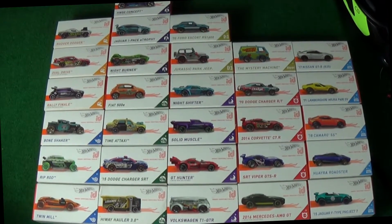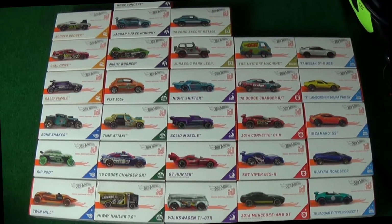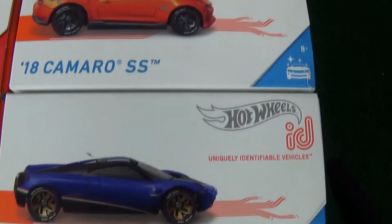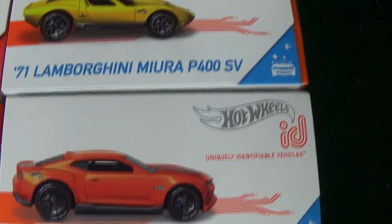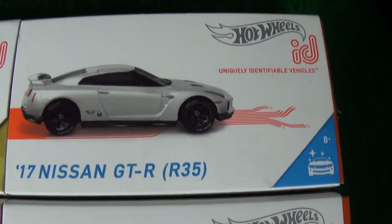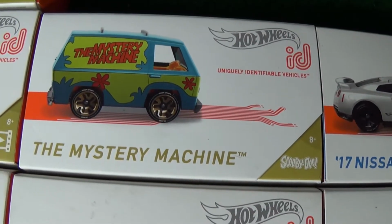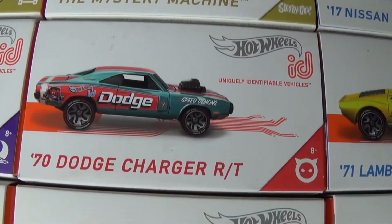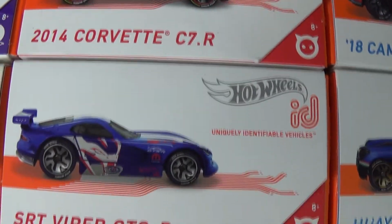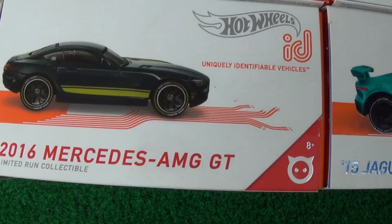I started purchasing the ID cars at Target a little over a year ago and really liked the cars. I picked up a few a month, and over the while I've collected quite a few of them. I have to say I really am impressed with the cars, the fit and finish, the paint jobs, the detailing on the cars is very, very nice. And I also like the boxes that you can open up and get the car out, put it back in, a place to store it.